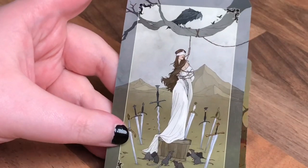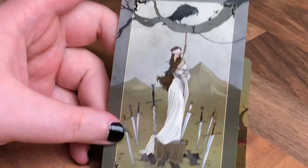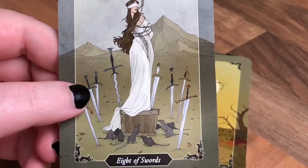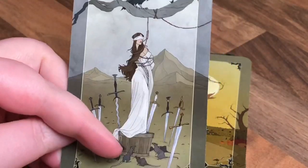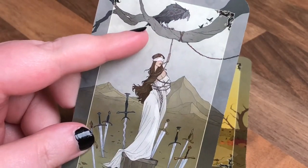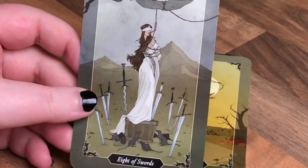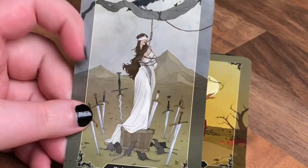There is so much going on in this Eight of Swords. Normally she's tied up and surrounded by swords. There are rats. So if she dies, if she lets the noose drop or decides to kick the box away, they'll eat her, and so will this vulture. If she does manage to untie herself, she can just hop off, whatever.